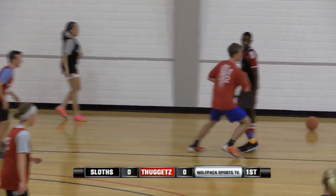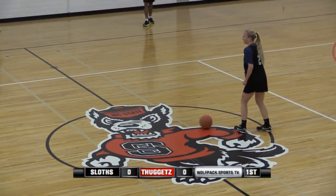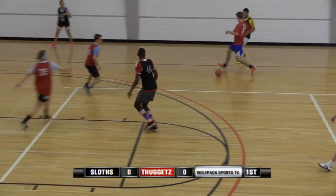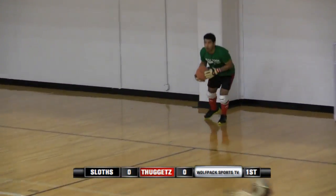Still with it though, the Sloths. Both teams really seem to be slowing down here. Yeah, and the Thuggetz too, they've had some opportunities in transition, but they're not doing as good of a job as the Sloths, making the right passes when they get defenders around them.